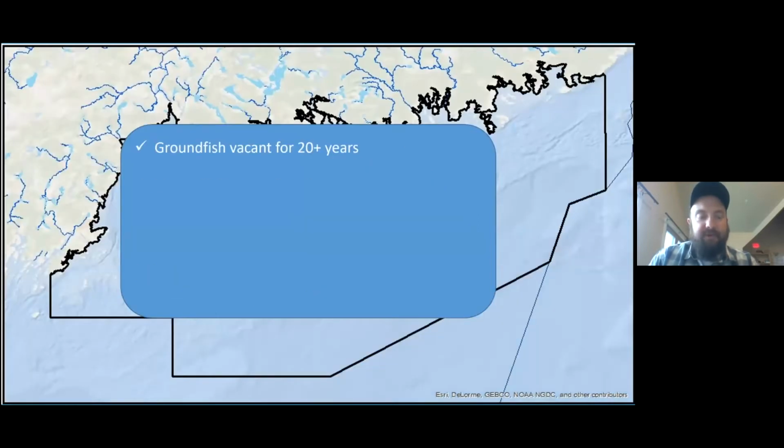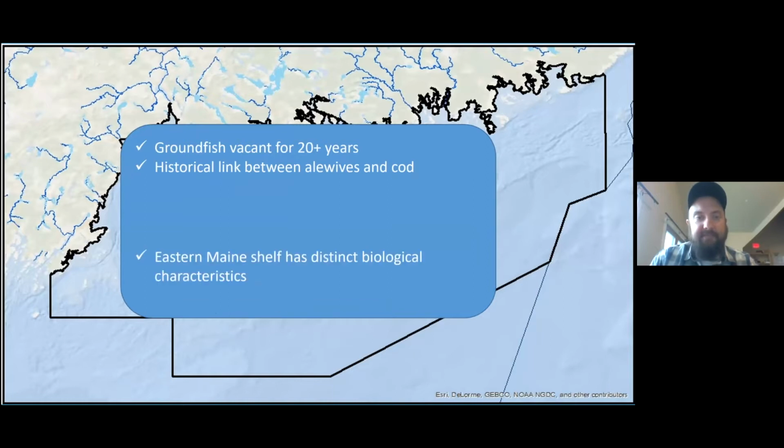So just a quick recap before I move on to the other presenters. Groundfish have been vacant here for about 20 plus years. We know that there's a historical link between alewives and cod, and we are hoping that that's still the case. We're hoping that by building these populations back up, we see a predator resurgence back in the bays.